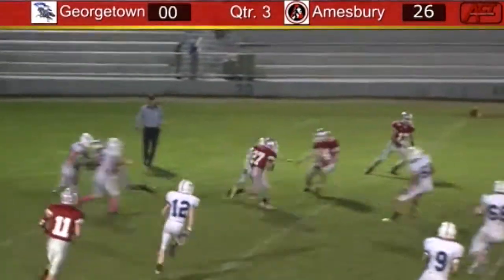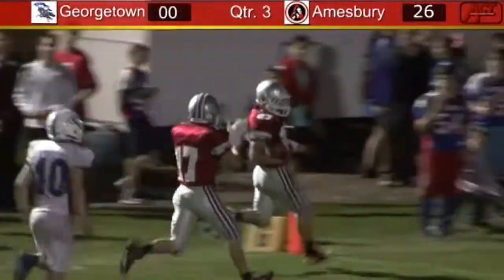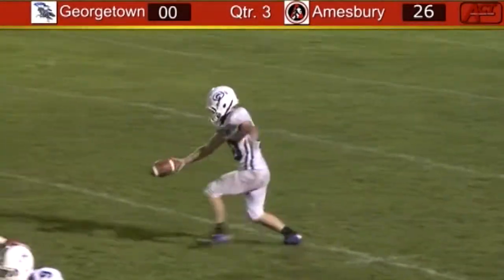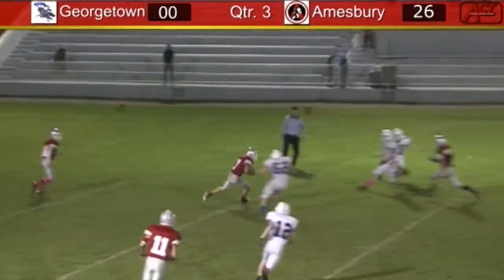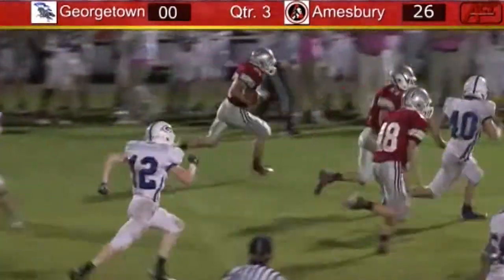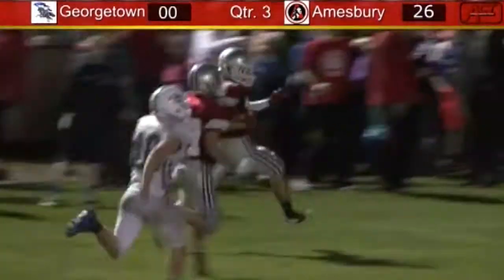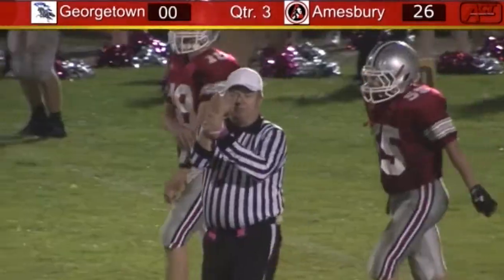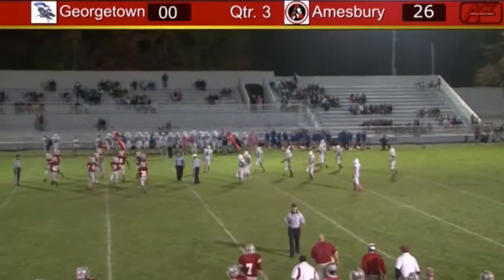The blitz this time is picked up by Massey, number 27. Massey breaks through the first part of the line. Massey on the outside. He's got some blocking in front of him. Doug Massey could go all the way. Touchdown, number 27. That was about a 60-yard run back. They caught it right about at the 45 of Georgetown, so there must have been a hold that negates the long touchdown.